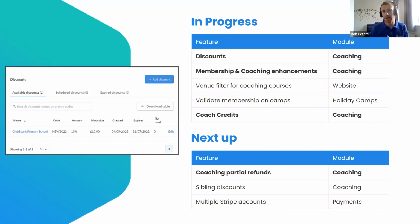And also, as I mentioned already, sort of membership and coaching, we're going to be doing more enhancements in that area to be able to allow coaches to offer direct debit courses and sessions.